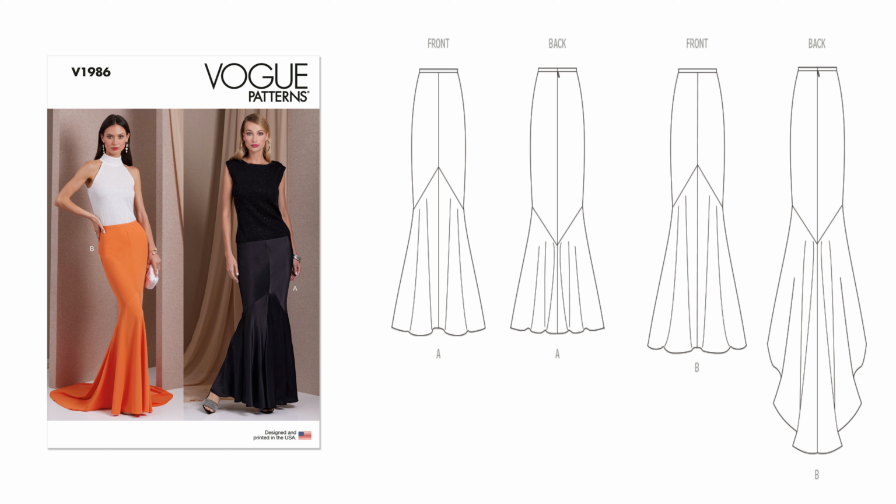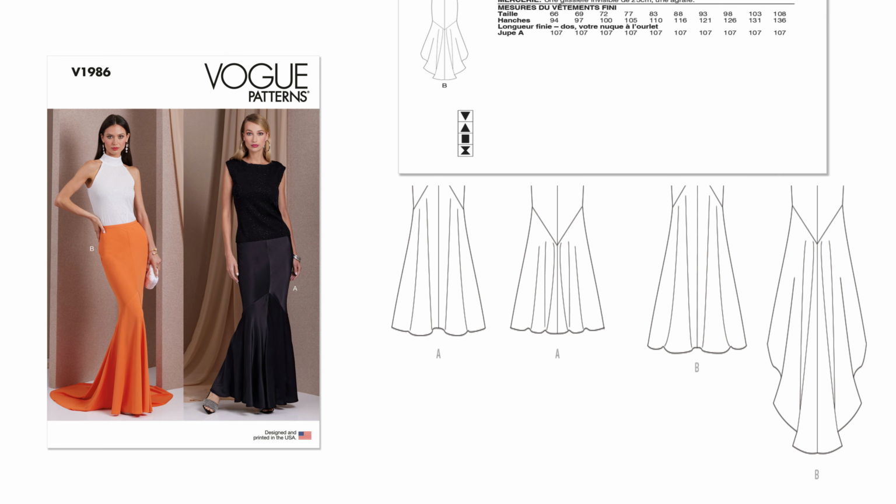So once again, this pattern is 1986. For 1986, this is a long semi-fitted bias skirt. It has an invisible back zipper, hook and eye closure at the waistband, and a baby hem. Now view A is an evening style length, and then view B is a floor length at the center front and has a train in the back. Now this is an average to sew pattern.